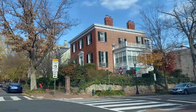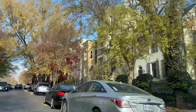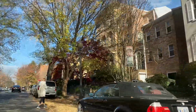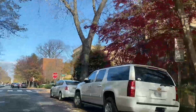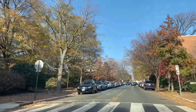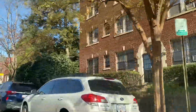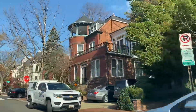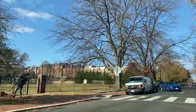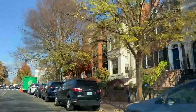Now I believe we're on 35th Street here, and it's actually a really great street. It's definitely a thoroughfare street, but these houses on the right are just beautiful. It's amazing with some of these properties, and you see actually grass out front. In the city, you just don't see that a whole lot. To the left, as you see the big field, that's actually Georgetown Visitation, which is an all-girls private high school.